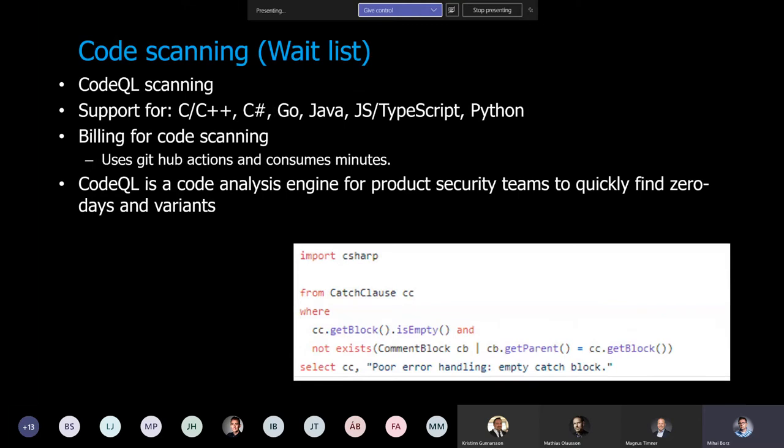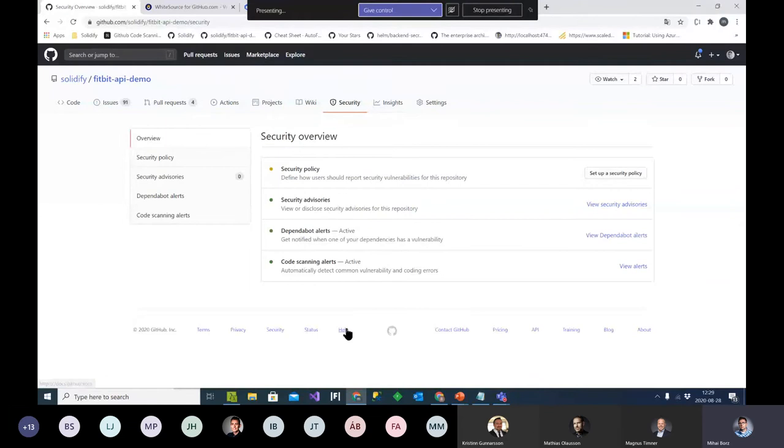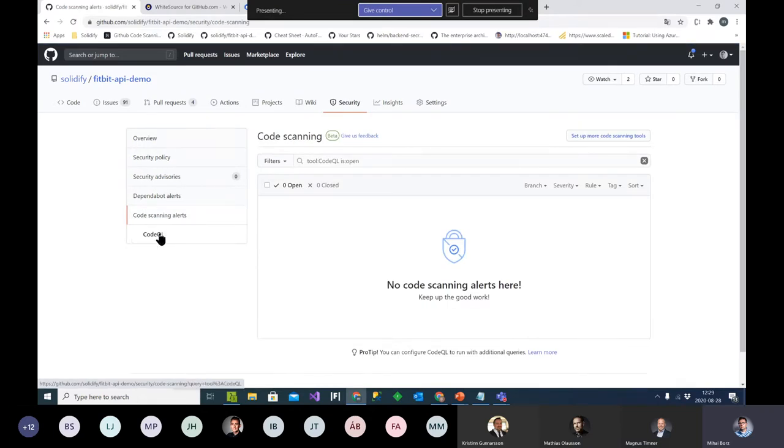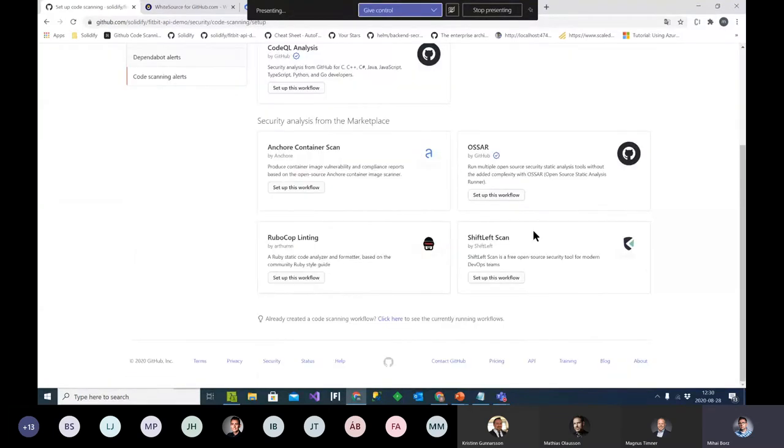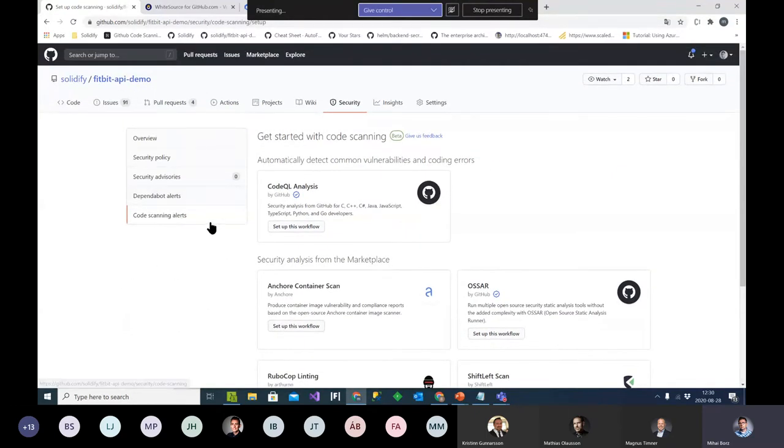Okay, so let's look at a demo: how to activate code scanning and how it looks. Code scanning can be activated under the security tab of the repo. Code scanning is in beta, right, at the moment? Yes, it's in beta, and there's a waiting list, so you have to sign up. That's why we're using Solidify, because it's activated on our organization. So for example, I activated CodeQL scanning. There are a few more code scannings, like Anchore for container vulnerabilities. But let's look at how this one looks.